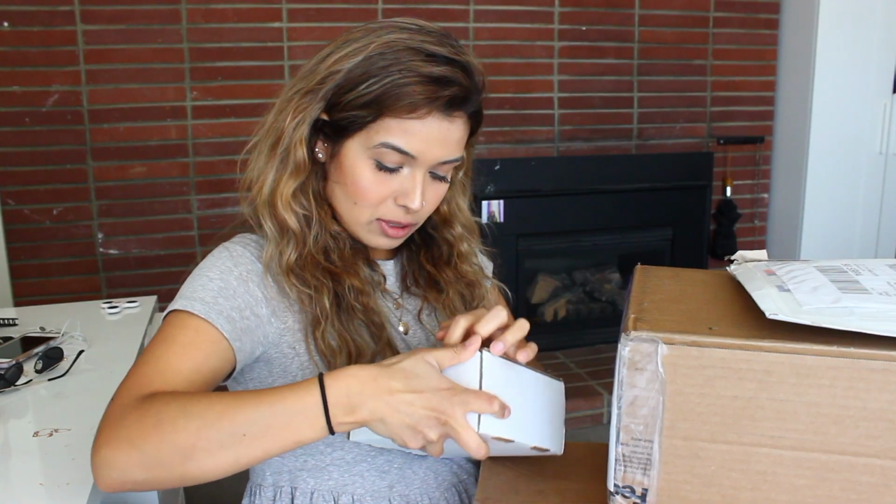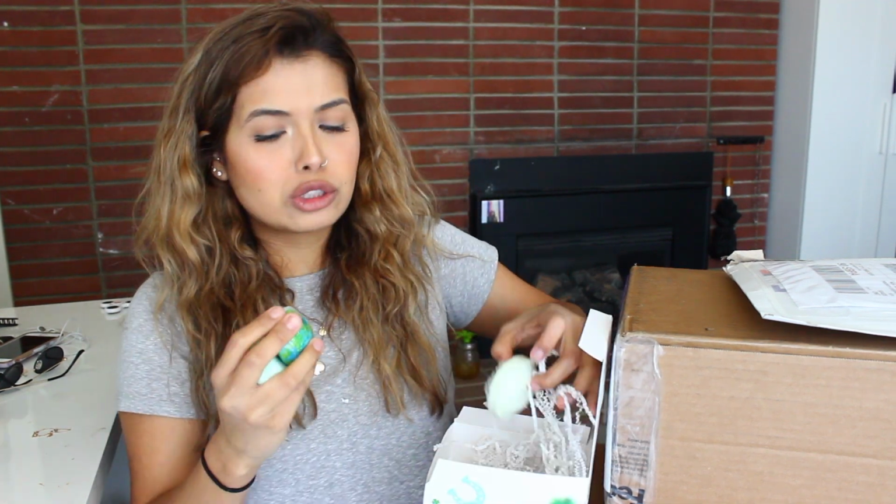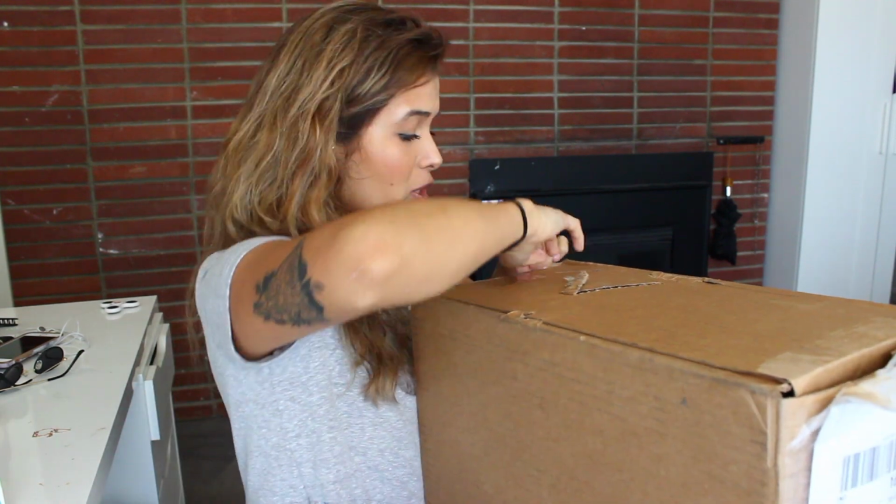It looks like this one is from Sky Organics. Oh, it's decorated for St. Patrick's Day. A little bath bomb kit. Oh, they smell so good. Oh, whoa. It's a ton of makeup. These are a ton of Revlon lipsticks. Oh my god. This one's super, super big.